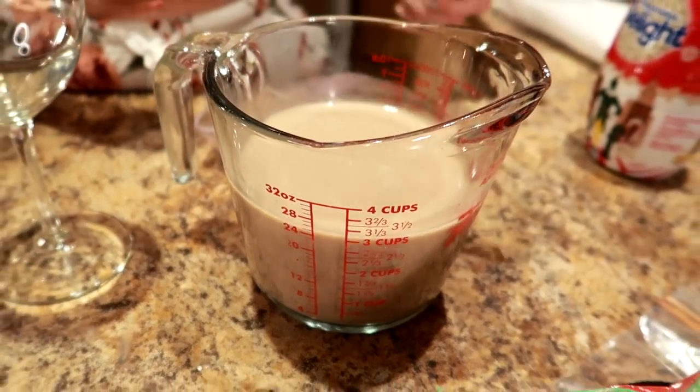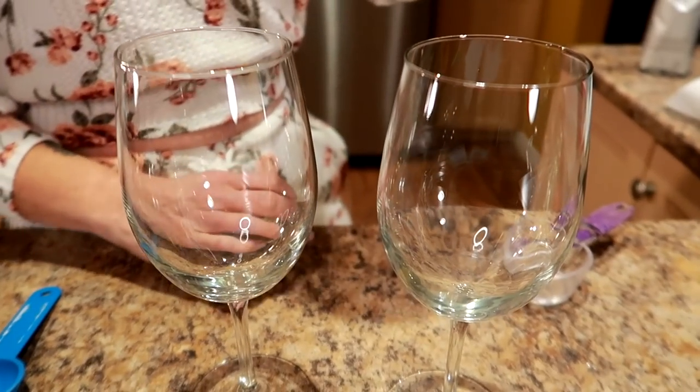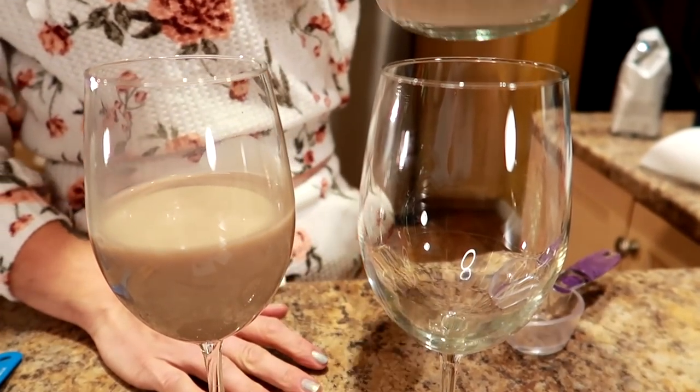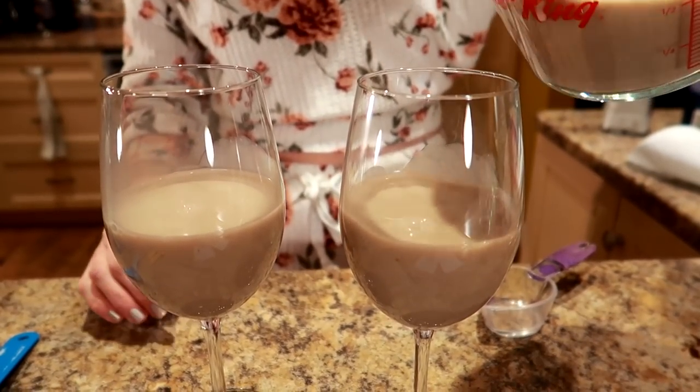I'm re-whisking it. And then the coffee's still going, so I'm just gonna divide this in between both cups. And we're going for about 1.5 cups per. So take a large glass. Fancy glass. Yeah, fancier.